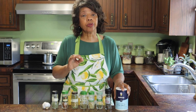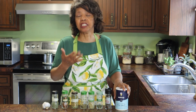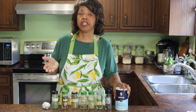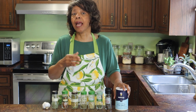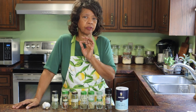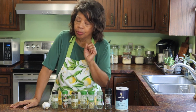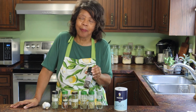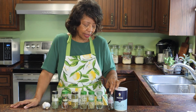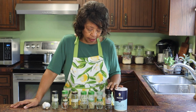And then you can also use salt to preserve some of your foods. For example, when my husband is processing his fish, he uses a lot of kosher salt or canning salt in that process. So you do need to have a lot of salt in your pantry. Not necessarily in your dish, but in your pantry. And then the other thing is pepper. For some reason, pepper just gives things such a nice flavor. And if you don't put too much in it, it doesn't get too spicy.